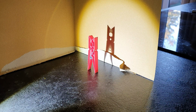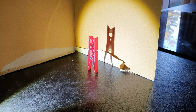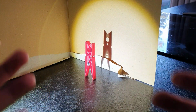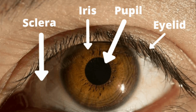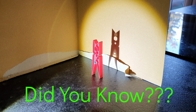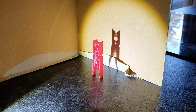First of all, light travels in straight lines, no matter what. The only reason we can see light is because light reflects off of objects around us and goes through our pupils. Also, did you know that your pupils are actually a hole in your eye? Yes, you have a hole in your eye.